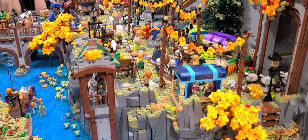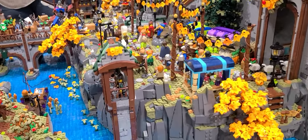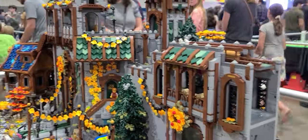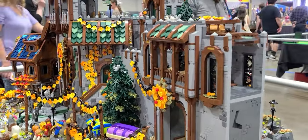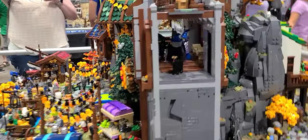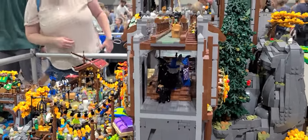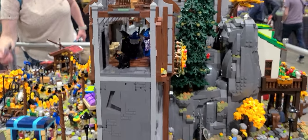But we got a lot of people talking here. It looks really sweet. And what I love the most here is the tower detail and the green. The green, it sticks out. This is so cool. Oh, and you can see wizards talking inside. Look at that. See wizards right in there. Oh, this is great. I love this so much.